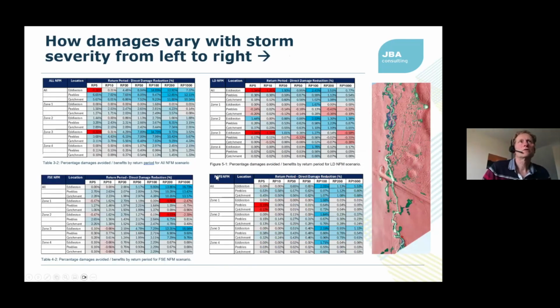How those damages vary with storm severity also is shown in these plots. So here we've got all the NFM and then the zoned NFM as we go down. All of these combinations have been modelled. And as we go to the right in each table, you've got increasing severity of the storm. You can see this phenomenon where we keep getting additional benefits. So we've got like 7%, 8%, and when we get to the 200 year, we've got 12%. And we think that continued benefit with bigger and bigger flooding is coming from the kind of effect that our types of NFM are affording.